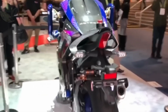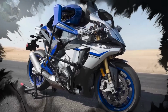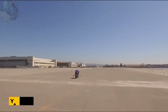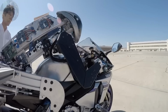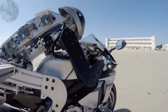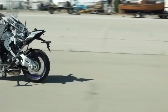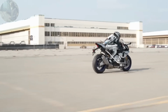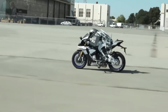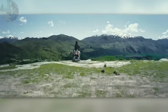Then there's Yamaha's Motobot, one of the strangest and coolest robotics projects out there. Motobot is a humanoid robot that rides a real Yamaha R1 motorcycle at high speed. It's built to test how much precision a robot can bring to racing. The robot itself doesn't walk. It's bolted onto the bike. It doesn't think like a human, and it can't balance on its own two legs. It's thrilling, but it's more about racing performance than real-world transportation.